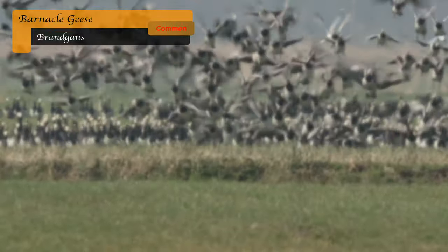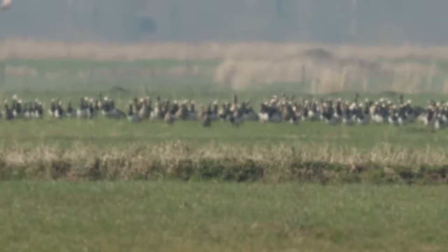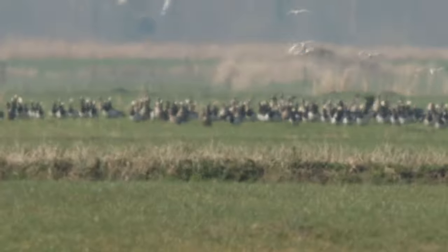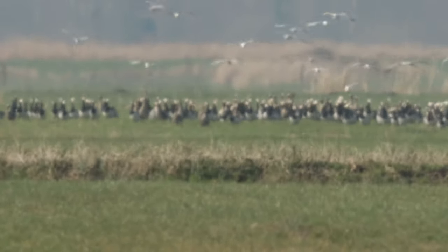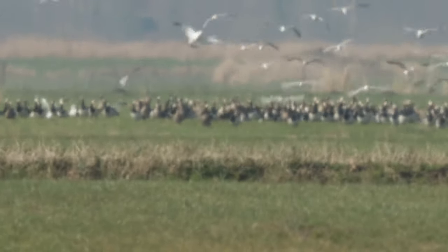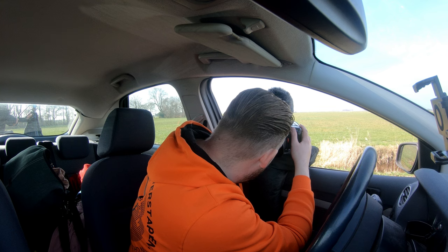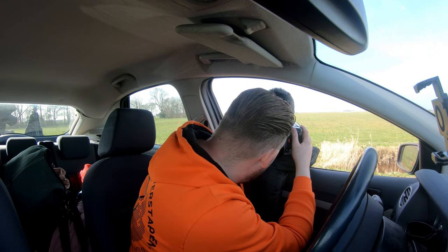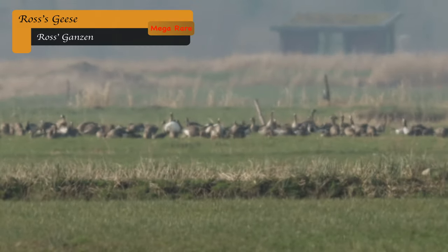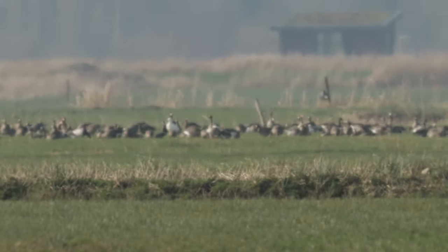The group of geese was very skittish, probably because they had just arrived and were searching for a quiet place to forage. Also, the group of geese were very far away and there were many gulls amongst them, which are also white, so it wasn't easy to pick out the two Ross's geese at first. After some time, the heat haze finally got a bit less, so I could get some better shots of the Ross's geese.